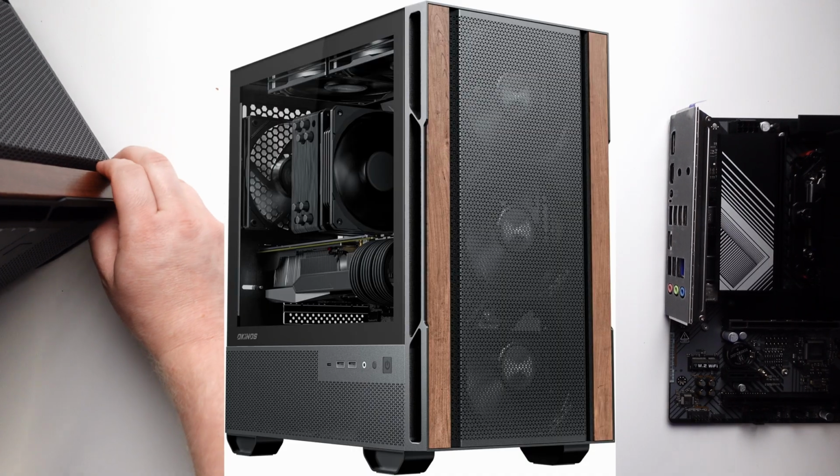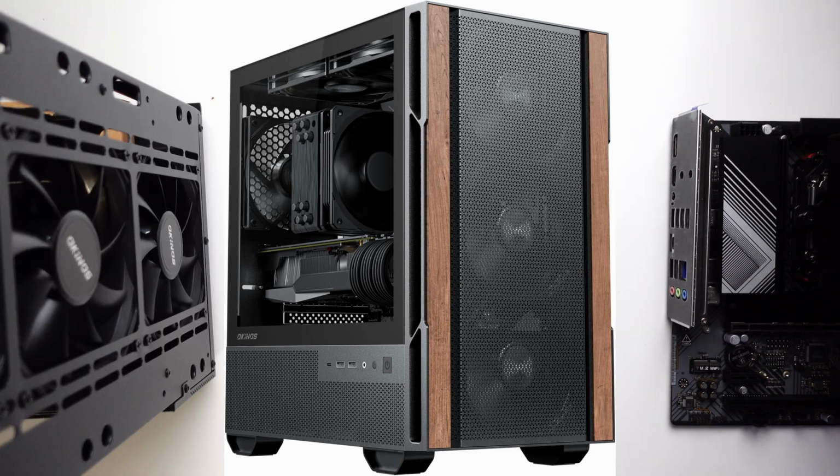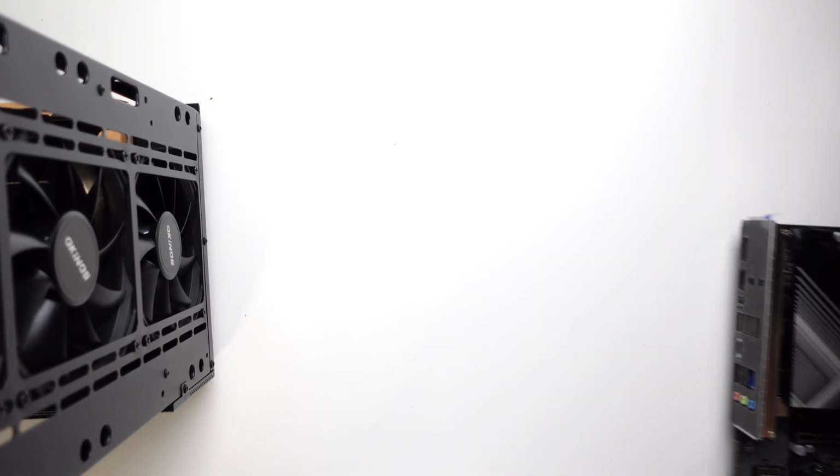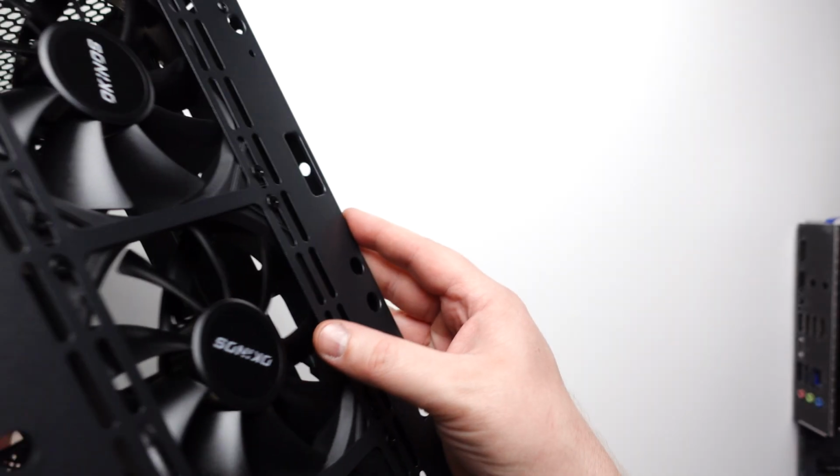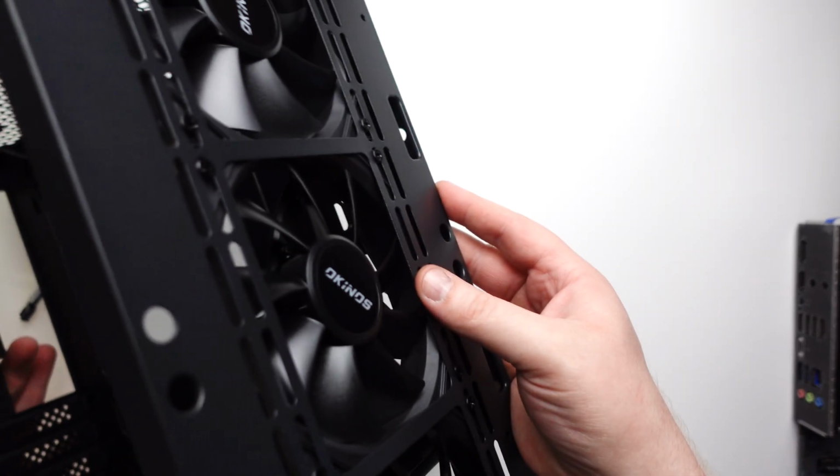For the case, I've been really enjoying the Okinos cases. I felt the wood front panel would fit perfect with the subtle gentleman, no RGB, pure performance monster, and for a $50 price it just couldn't be beat.